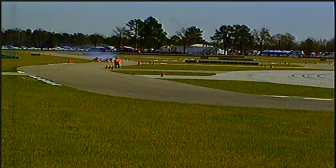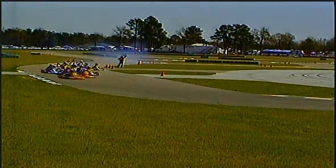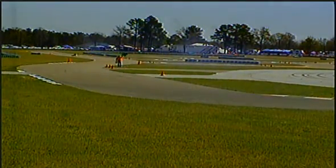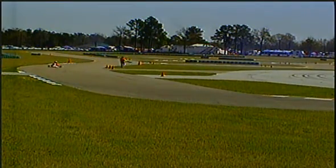Watching our drivers roll into turn number 1. We've got one slow kart that's not going to take the start right here. He's now coming through turn 16. So we're clean through 16. We're green.